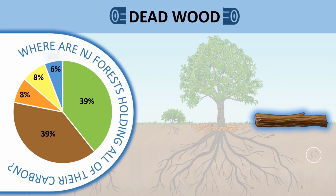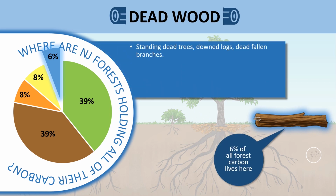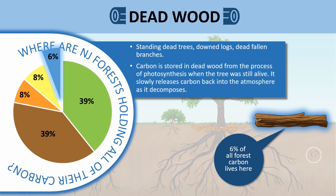Dead wood makes up our smallest forest carbon pool, holding only 6% of the state's forest carbon. This pool includes all dead standing and fallen trees, logs, and dead fallen branches. Similar to the litter pool, dead wood doesn't actively sequester carbon, but stores the carbon gained from photosynthesis when the wood was still alive. Dead wood slowly releases carbon into the atmosphere over time by the process of decomposition.